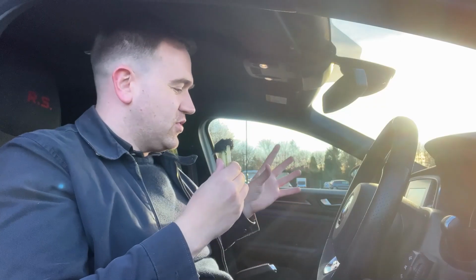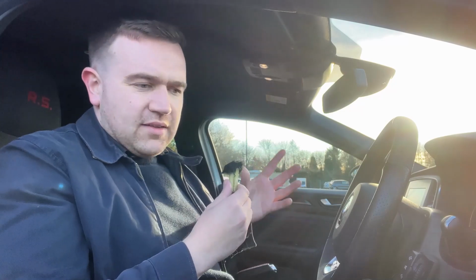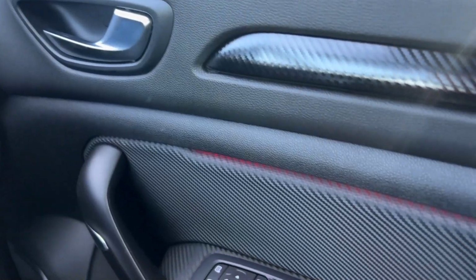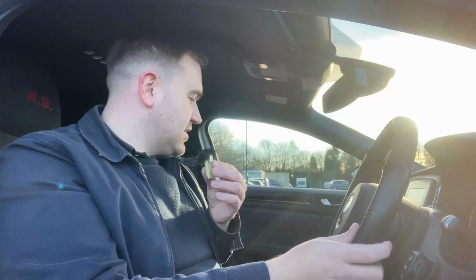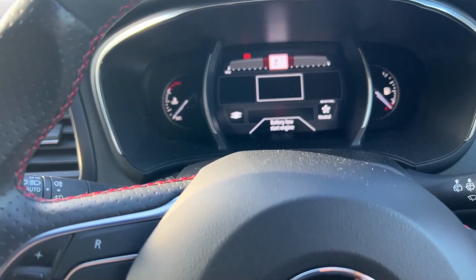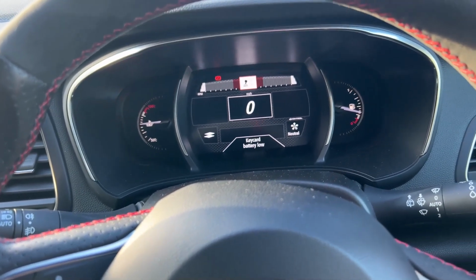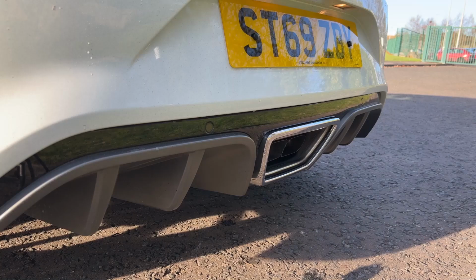But yeah, overall it's what you'd expect from a Renault, or a Renault Megane shall I say, but we've got nice upmarket flourishes of material. And yeah, I'm very impressed with this car today so far, but we'll get this out on the road for the video. So let's start the car up, clutch down, and that 1.8 litre comes to life.